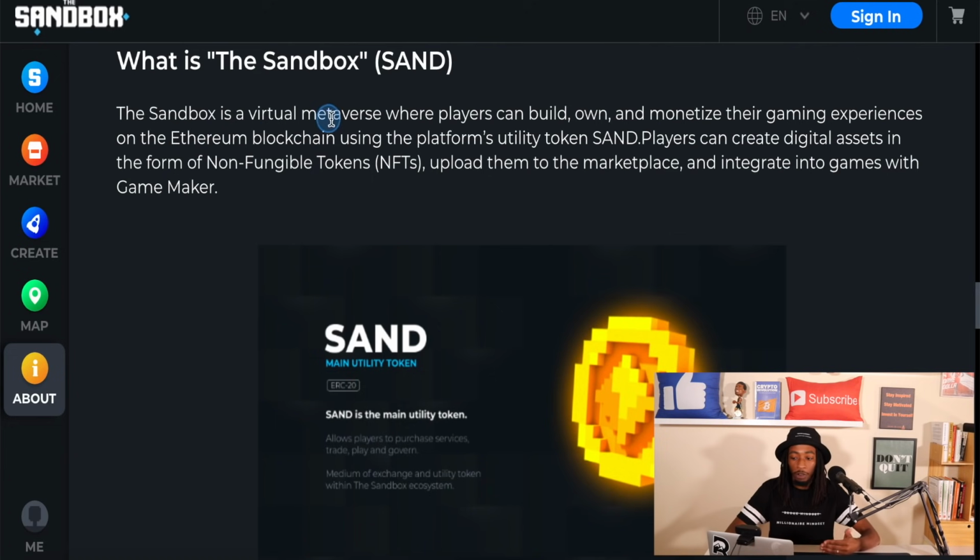And so if we go over to Sandbox, just to do a brief overview, the Sandbox is a virtual metaverse where players can build, own, and monetize their gaming experience on the Ethereum blockchain. Using the platform's utility token SAND, players can create digital assets in the form of non-fungible tokens, also known as NFTs, upload them to the marketplace, and integrate them into games with the game maker.